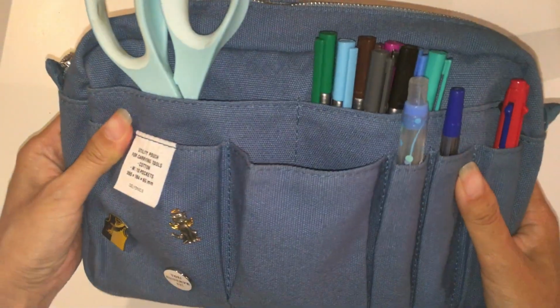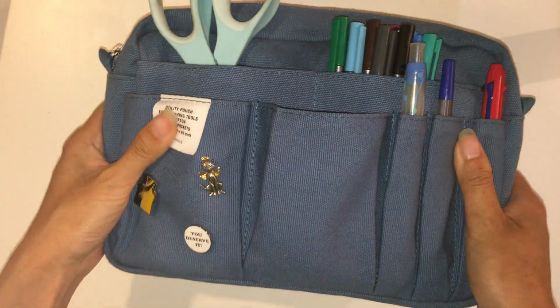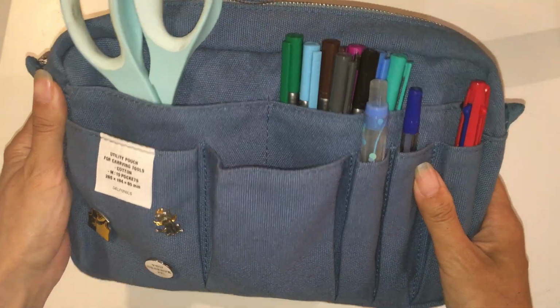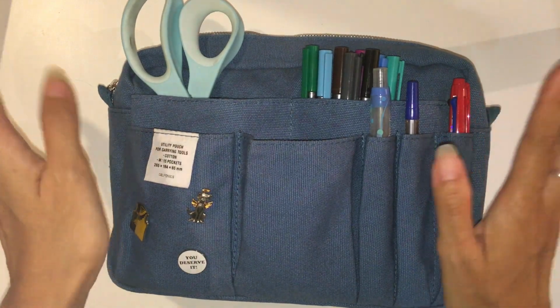So first of all, here is my Delphonics utility pouch, medium size in blue. I can't remember, sky blue or light blue or one or the other. And I just love the size. It fits so many things. I love all the pockets.